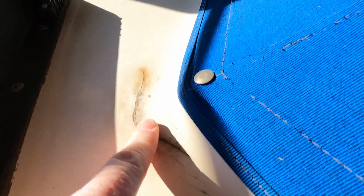Of course, here's your hatch down there for the V-berth. Here's those windows I referenced earlier from down below. Now, a little bit of a stress crack right here at the base of this window.